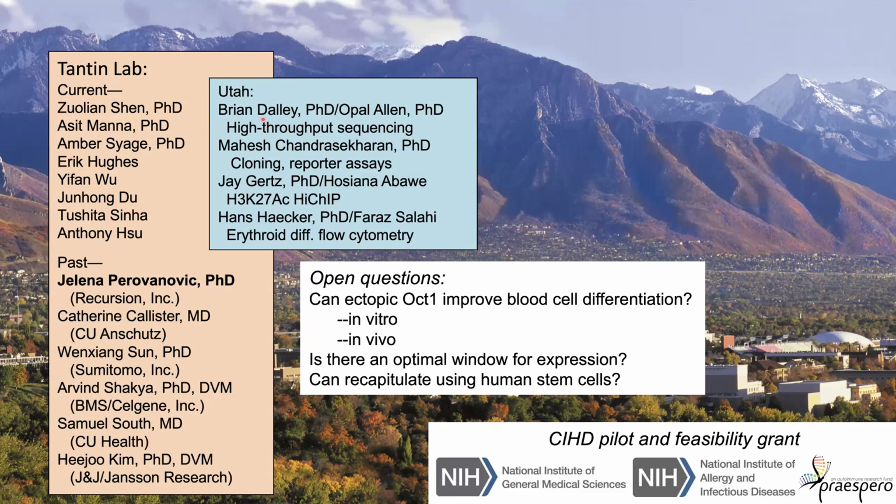Here in Utah, which is where our collaborators have been for this project, I want to point out the high throughput sequencing core, as well as, not shown here, the transgenic core and the stem cell core run by Crystal and run by Colin. A lot of the cloning and reporter assays that we put together, we were helped by Mahesh Chandrasekaran, who's in radiation oncology here.